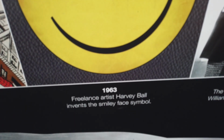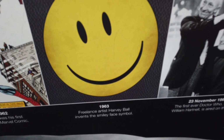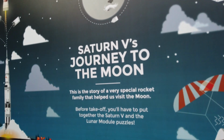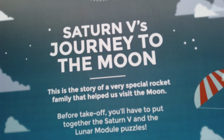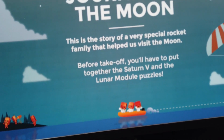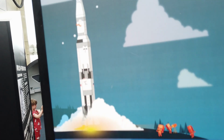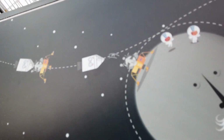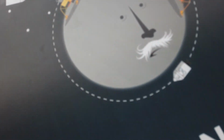1963 freelance artist Harvey Ball invents the smiley face symbol. I wonder if he copyrighted that. Story of a very special rocket family that helped us visit the moon. Before takeoff, you had to put together the Saturn V. Okay, that's something I don't have to do, but there it went. Parts came off. Flew that way. Got to the moon.